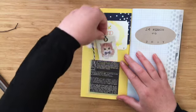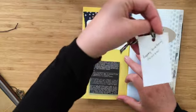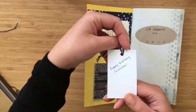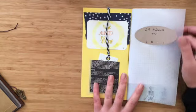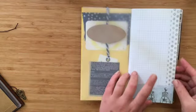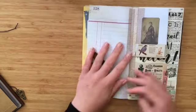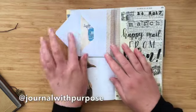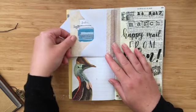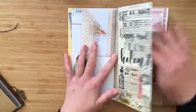I've got this little card from Momo. It was for my birthday. So sweet. Oh dear, I have to learn where my camera actually is. So I've got that in the front, and I currently don't have anything on this front page, but I love this paper. This was the spread that I did for my live stream, and I do have the video of that up if you want to check that out.